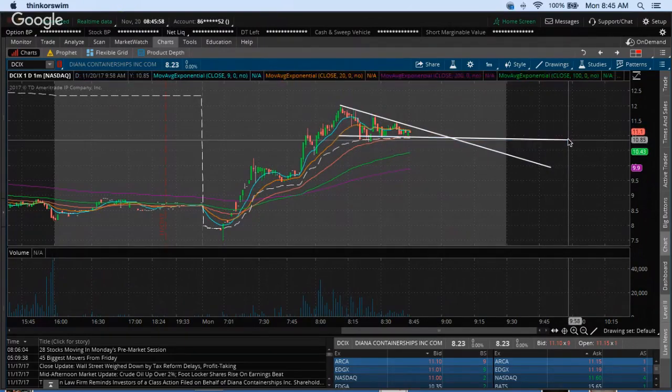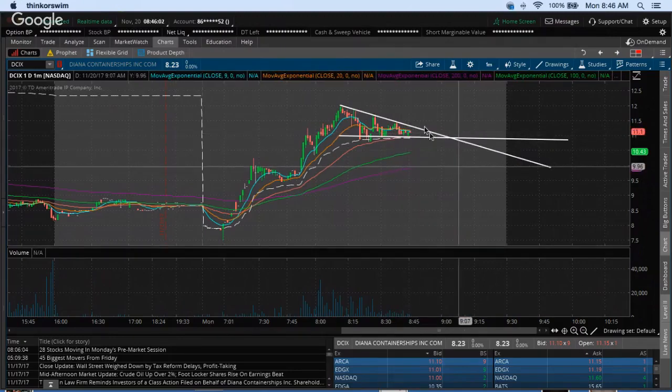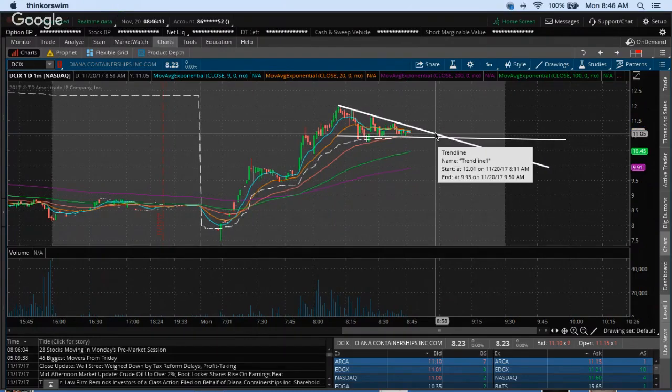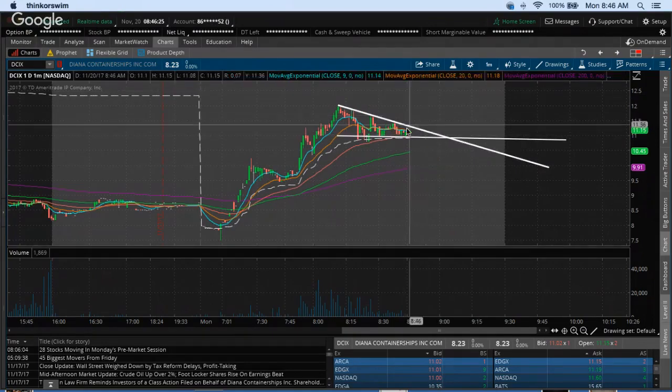So within the next couple minutes, it's really going to decide what it wants to do. It's either going to go down or it's going to spike up. Really, I hope that it does spike up because I would like to take a long position on this today. So right now, DCIX is on watch for both a long and a short play. There is no specific entry point as of right now because it's right in the middle of potentially still setting up for a long or setting up for a short.